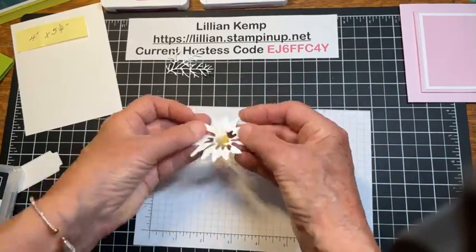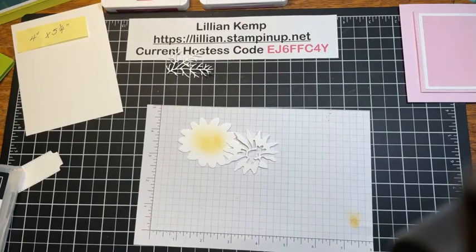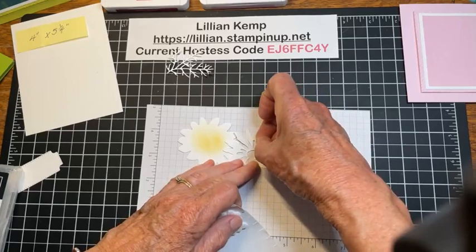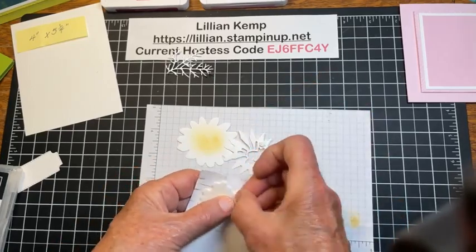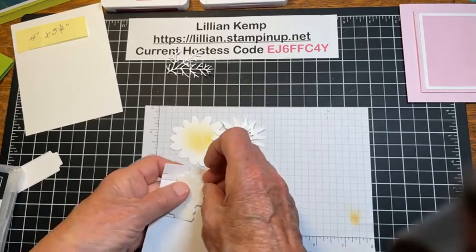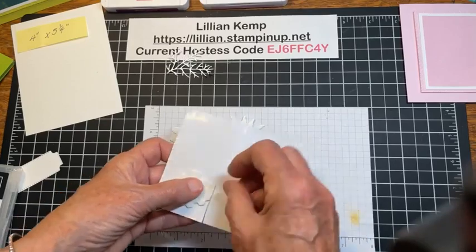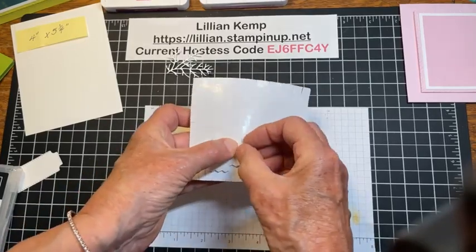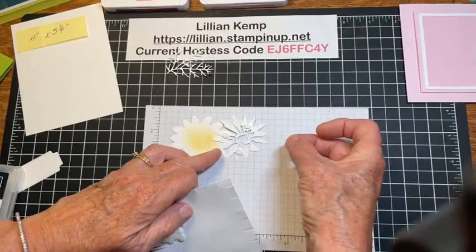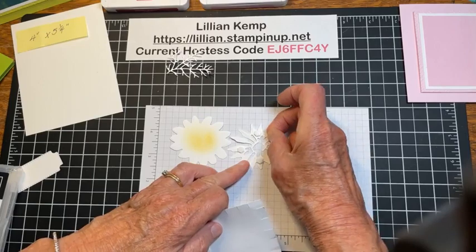Now we're going to put some mini dimensionals on the back of this to give it even more dimension. That's why they're called dimensionals, right? If you feel like you need a few more, you can cut one in half. I've got half of one here. Let's see, where might I need one? It's actually not looking too bad. I'll put it here.